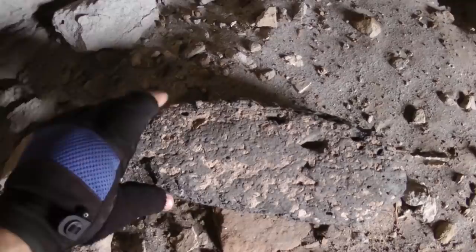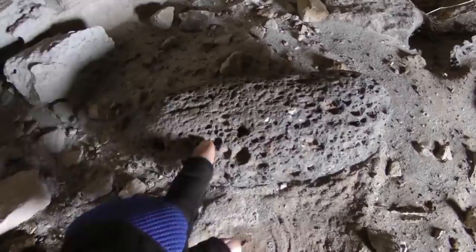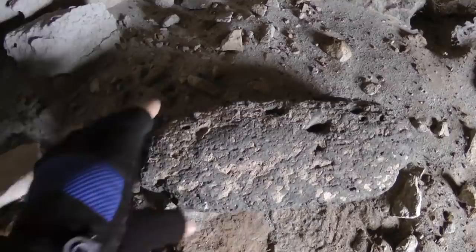So here is another mono. Here is another cooking implement. You can tell over here that it's very rough. And look at it over here. It's very smooth. My goodness. I'll tell you, it's always a wonder to find these things. Okay, so let's go through to the next chamber. Here we go.